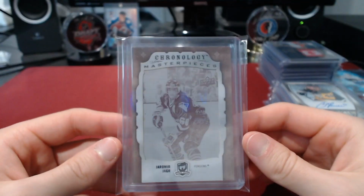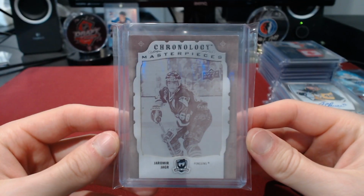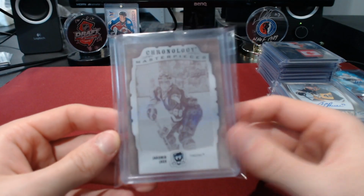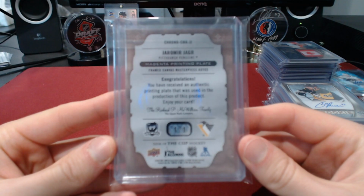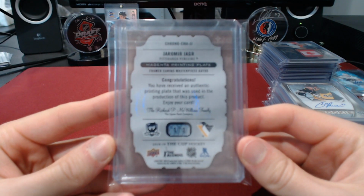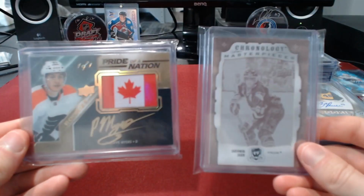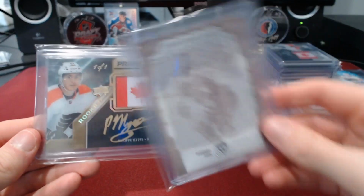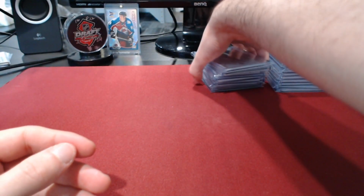And then we also have the second 1-of-1 of the video, which is a Chronology Masterpieces printing plate of Jaromir Jagr on the Penguins. Nice 1-of-1 from The Cup. Second 1-of-1 pull that I've had, and ironically, these two 1-of-1s were in back-to-back nights for me. So I got this, and then the next night I ended up getting another 1-of-1, which was kind of cool that I hit my first two 1-of-1s ever on consecutive nights.